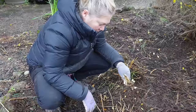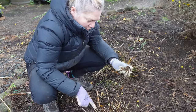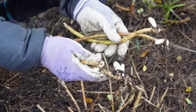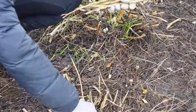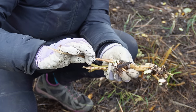So I'm cleaning up these Autumn Joy sedums, which are just beautiful for late fall foliage and bouquets, and you can kind of see where I pulled some of the roots out. But this is a really good way to propagate these, just taking a few cuttings or stems. They just pull right out. Here's one like that, and I'm gonna pop them up, and we're gonna have more of these.